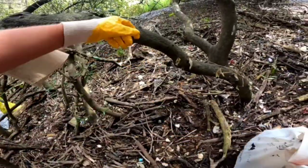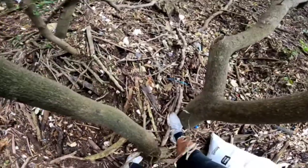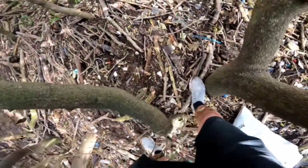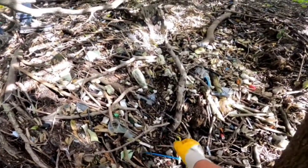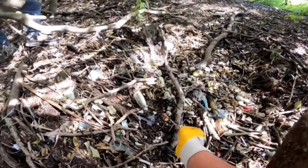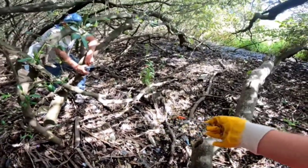You got a syringe? Yep. We got a tub with those syringes, haven't we? It's all a bit of luck. No cap, cap. What do we got? Yep, well, that's why we're here, guys. Nothing worse than these ones. There you go, another syringe, and we've been finding plenty of them down here too.